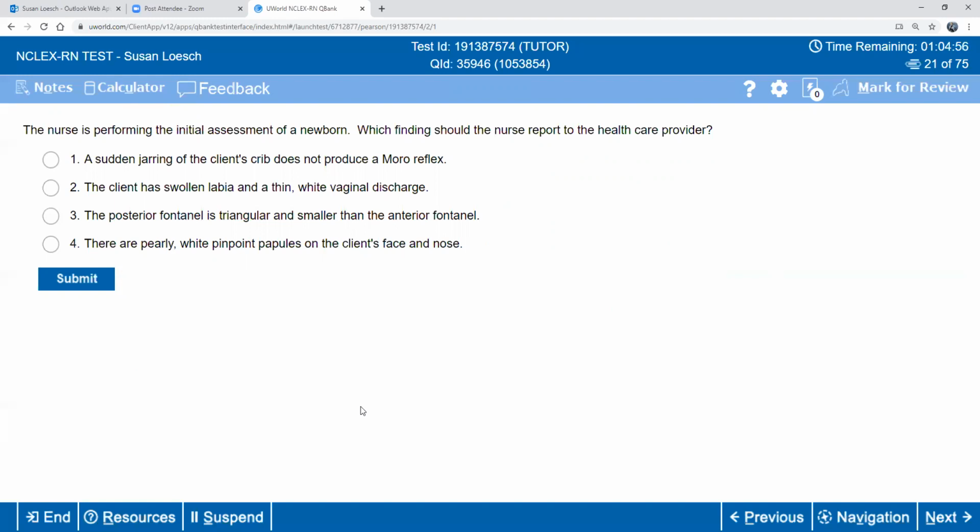The client has a swollen labia and a thin white vaginal discharge. The posterior fontanelle is triangular and smaller than the anterior fontanelle, and there are pearly white pinpoint papules on the client's face and nose. We're going to get rid of 4. That's normal. That's that milky stuff that I forget what they call it, but it starts with an M.